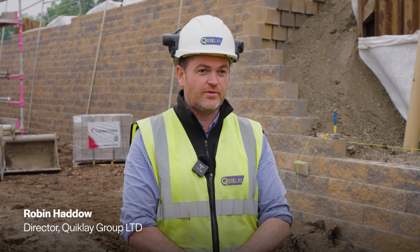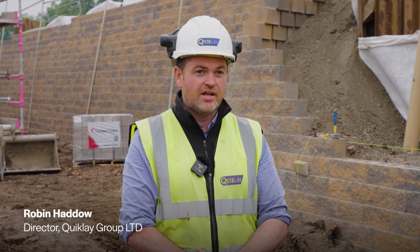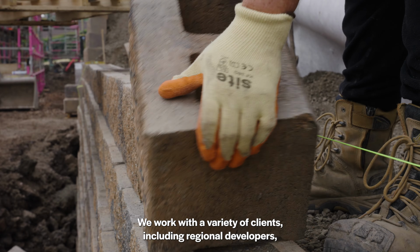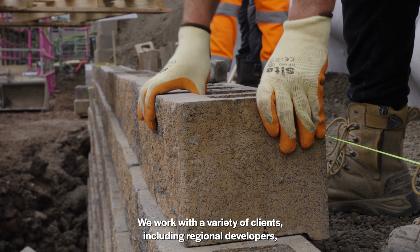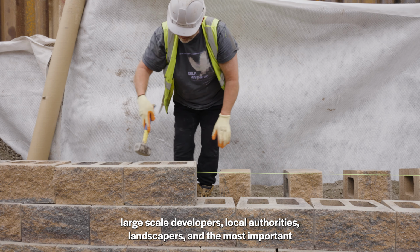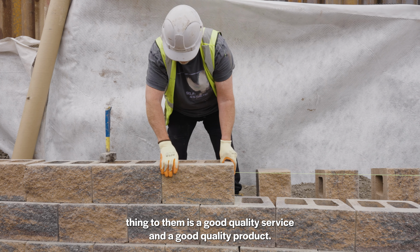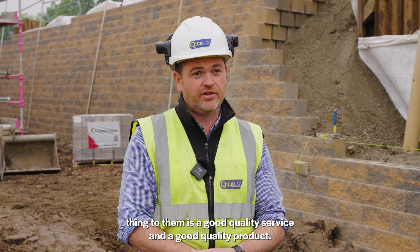Hi, I'm Robin Haddow, a director at Quiklay Group Ltd. Quiklay is a contractor that carries out civils projects and groundworks. We work with a variety of clients including regional developers, large-scale developers, local authorities, and landscapers, and the most important thing to them is a good quality service and a good quality product.